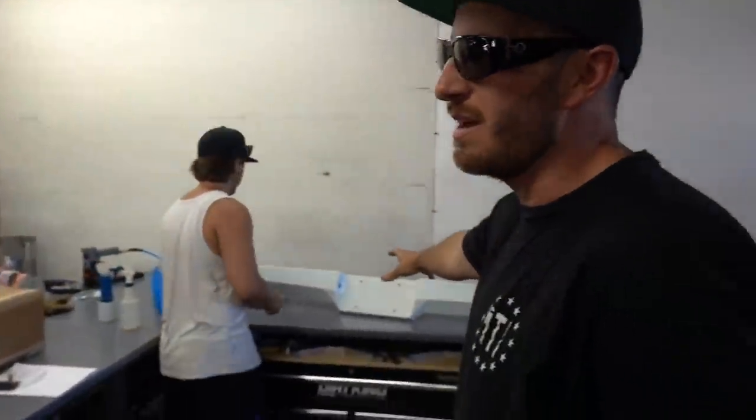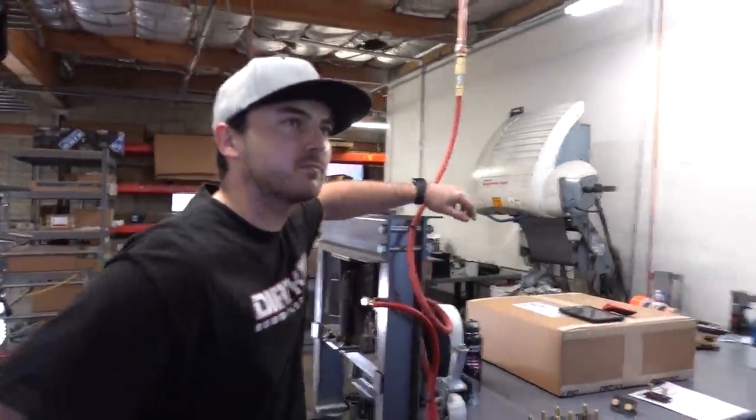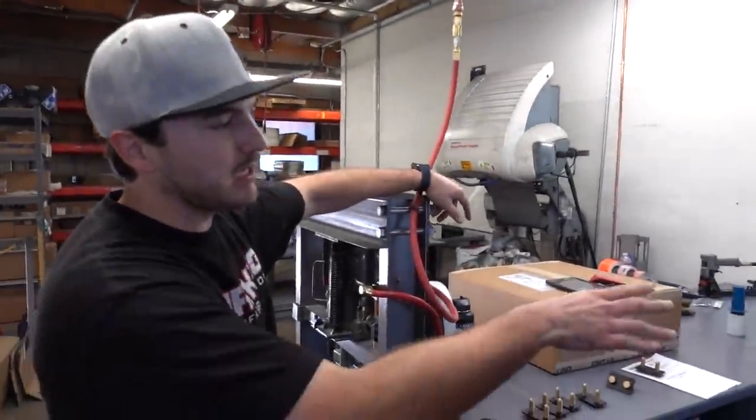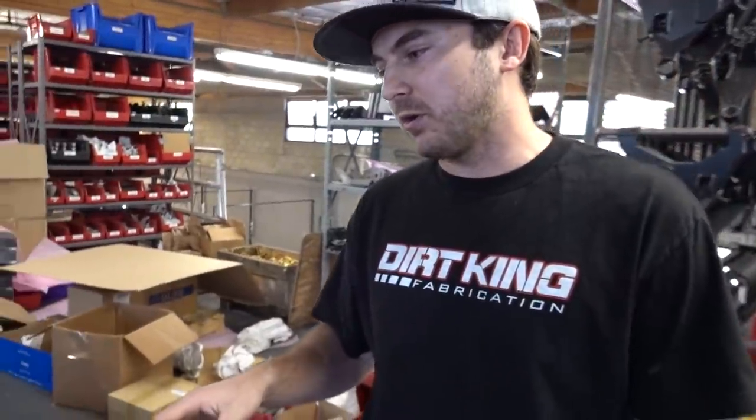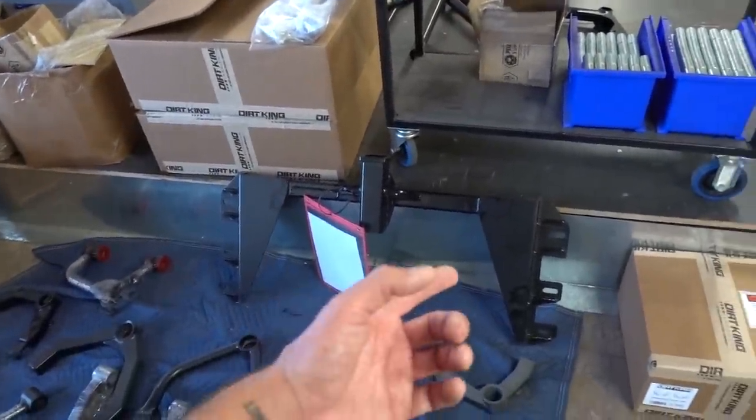Now, when you throw that bumper on, you sell an aftermarket hitch receiver. Yeah, exactly. That is a very tight clearance to the tailgate and the fenders. So if you have the factory hitch, it's just hanging way down below. So we have a high clearance hitch to pair with it. That looks rad. I like that.